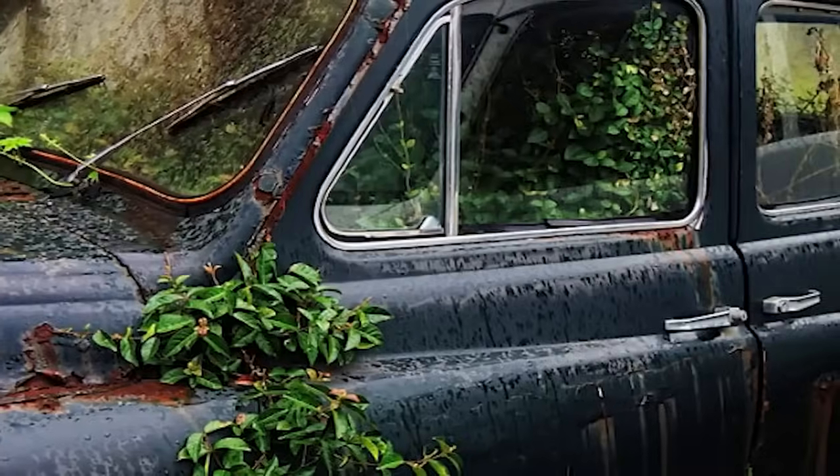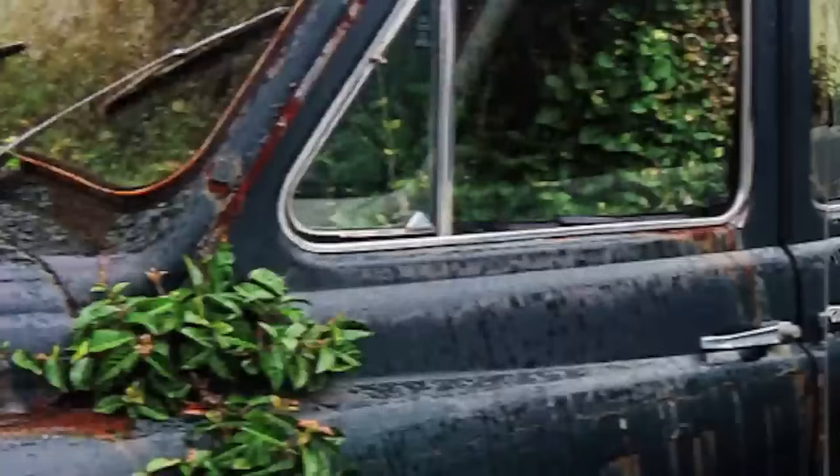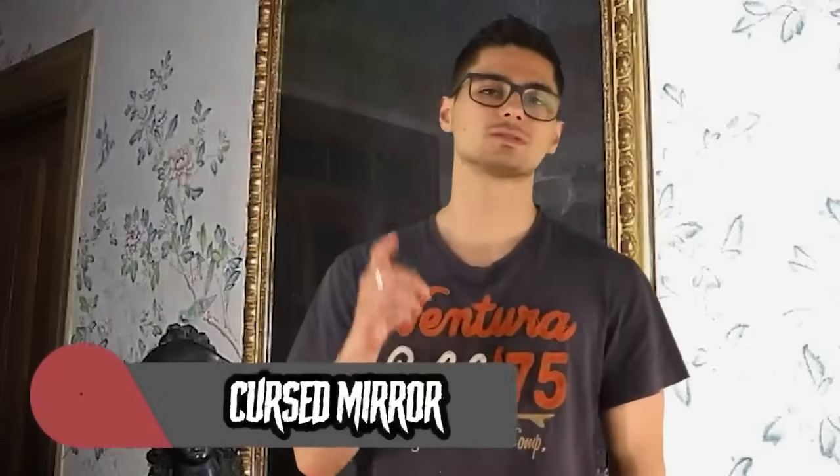It doesn't. First off, how did no one notice this car earlier? And then, what was that ghostly apparition that had a car veer off the road? Paranormal investigators are all scared of this one because who knows what type of effect this ghost car could have on your vehicle. And finally, number 1 on this list is the cursed mirror.